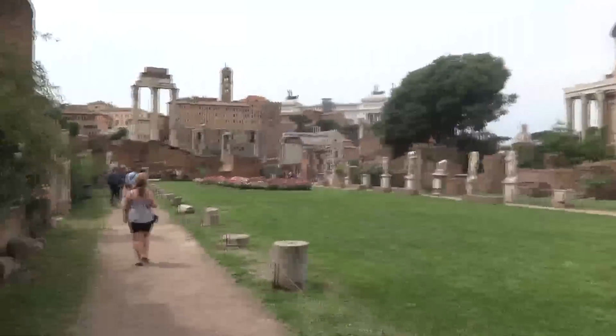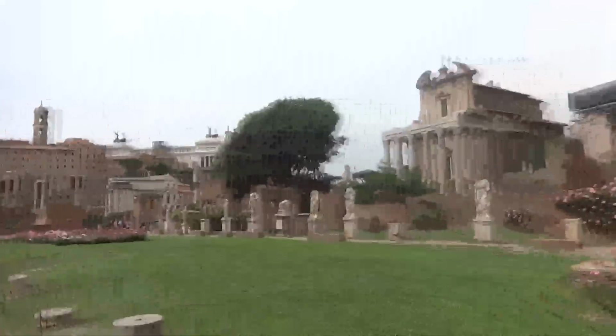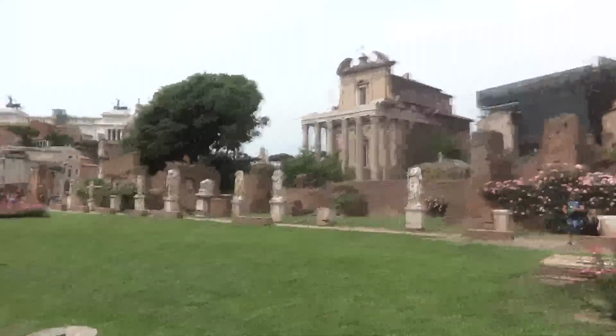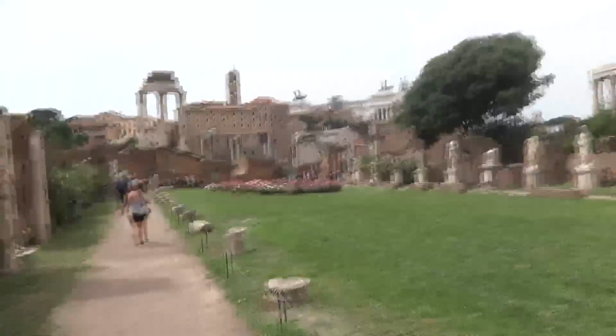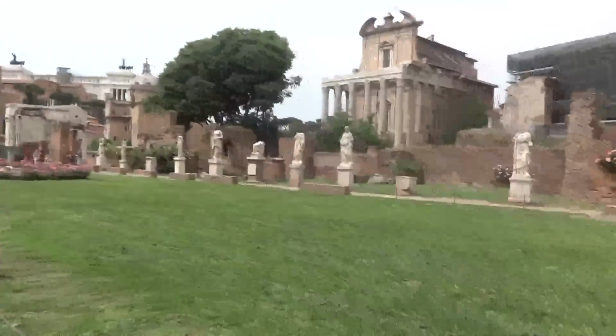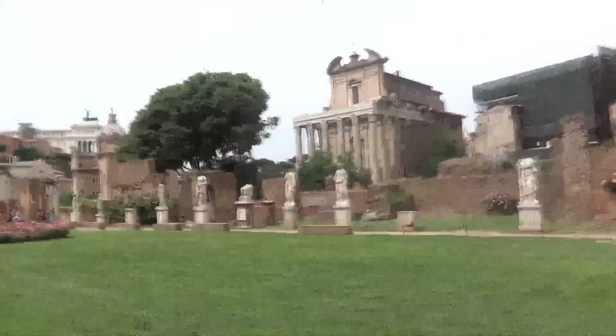This is the place of the 6 Vestal Virgins. Hard to imagine that there were any virgins in Rome. These were the sacred virgins that they would go to ask about the future. And they were obviously virgins.